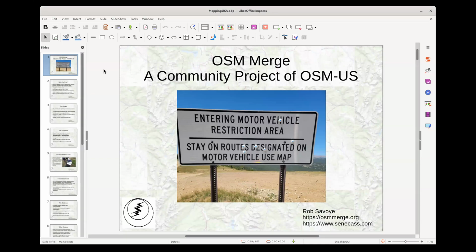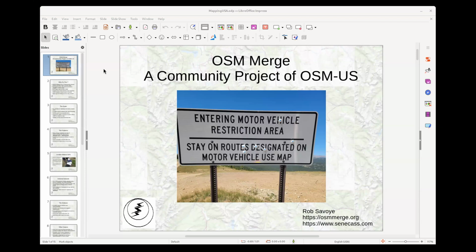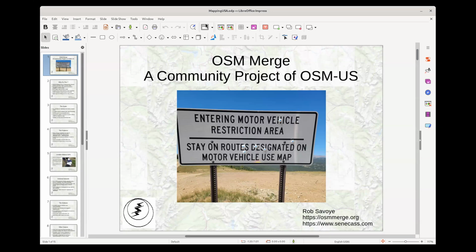So yeah, thanks again to OSM US for making me a community project, because their support is always very useful. This is a talk about updating OpenStreetMap. I call it OSM Merge because this is conflation software. Not everybody understands the word conflation, and it's primarily focused on what's called the MVUM roads, which are basically all the remote Jeep tracks in all the national forests in the entire United States.